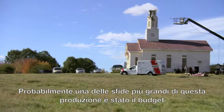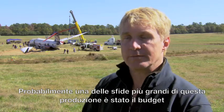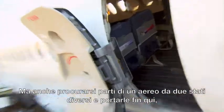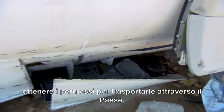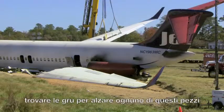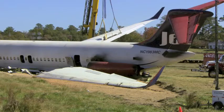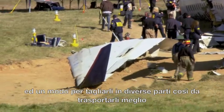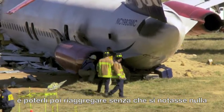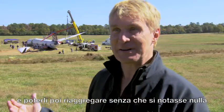Probably one of the biggest challenges of putting this together is the expanse, but also getting plane parts from two different states, getting them traveled here, the logistics of that, the permits to drive across country, the cranes that are needed to lift each of these pieces, and ways to cut things apart so that they'd be small enough to transport, but then could actually come back together in a way that would make it look like they hadn't been cut apart to transport.